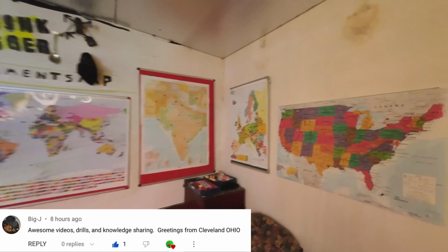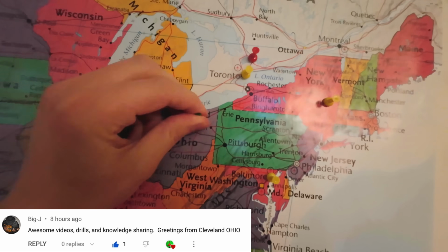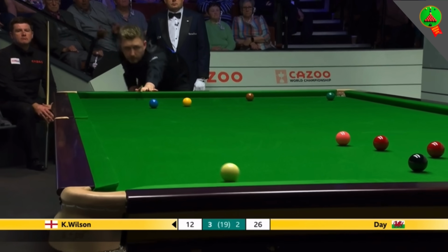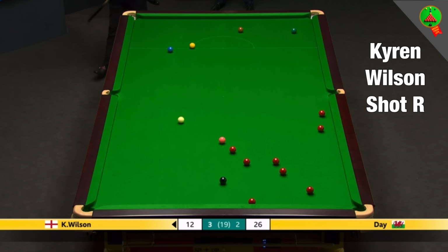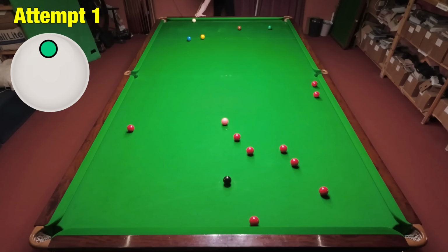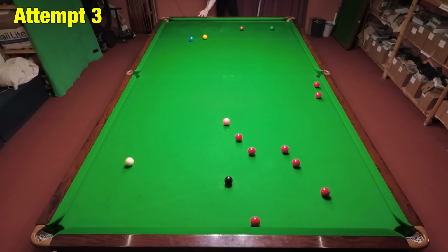We've got a Kyren Wilson shot coming up next after we find Big J, who's from Cleveland, Ohio, which is there. Kyren was another player who promised much in this tournament with 147s and big long pots like this one, but ended up getting annihilated by John Higgins in the end. Either way, this was still going to be a really difficult shot because of how hard I had to hit it, and that's why on my second attempt, instead of putting my fingers on the cushion, I rested them against it, so I had more room to bridge. That worked out on my third attempt and went pretty well, I thought.